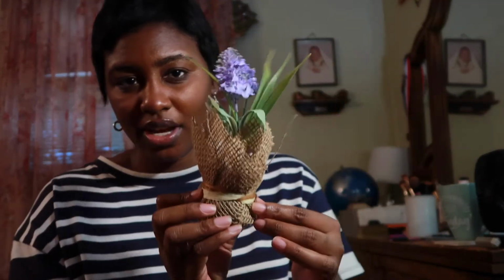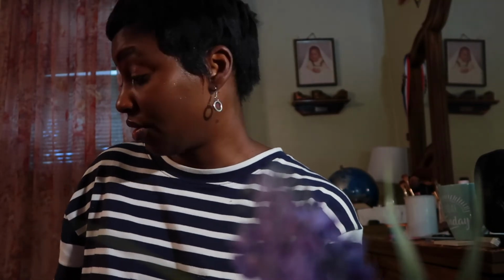I got this little potted lavender flower. My friend, again, she found this and I thought it was so cute. And so I got one too. How cute is that? From the Dollar Tree, just somewhere to kind of spruce up your living area and stuff. So I thought that was so cute. How cute is that? So picked that up too. So yeah, $1,000, y'all, at the Dollar Tree.